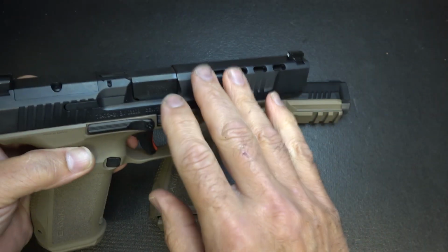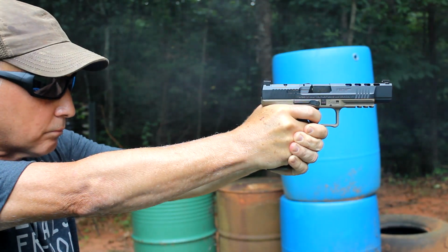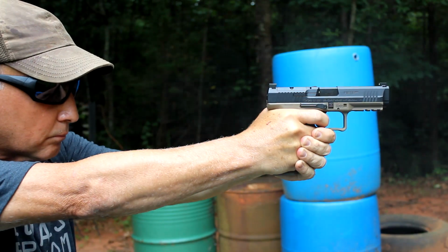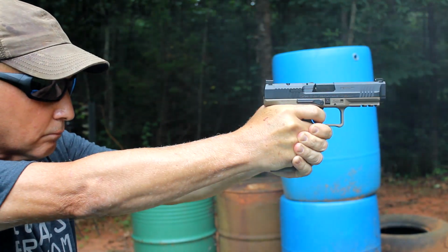And so when we took these out and shot them, with a longer slide, you have more slide mass, but it comes back on your hand. You're getting a longer barrel, so you're able to get more velocity, and second, you have a longer sight radius. So there are some advantages to the longer slide, especially for competitive shooters or if you're a hunter.